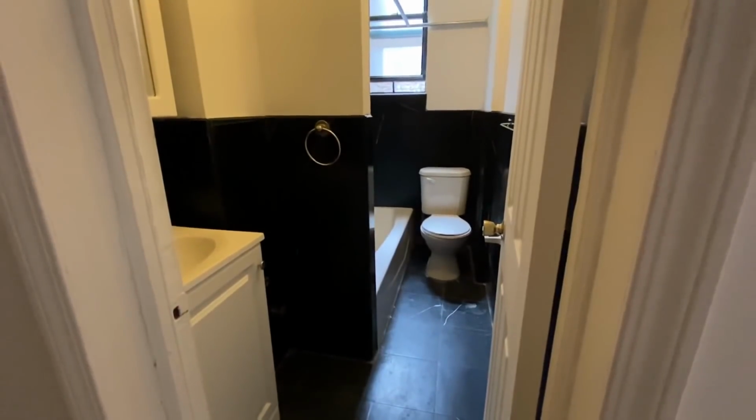It's a very old bathroom, unfortunately. You do have a tub and a window, and even though everything here's not new and shiny, it definitely works. You got a medicine cabinet and a hand towel holder. That counts as a feature.